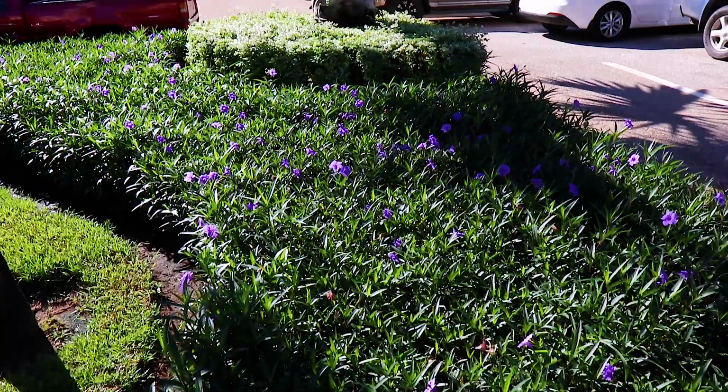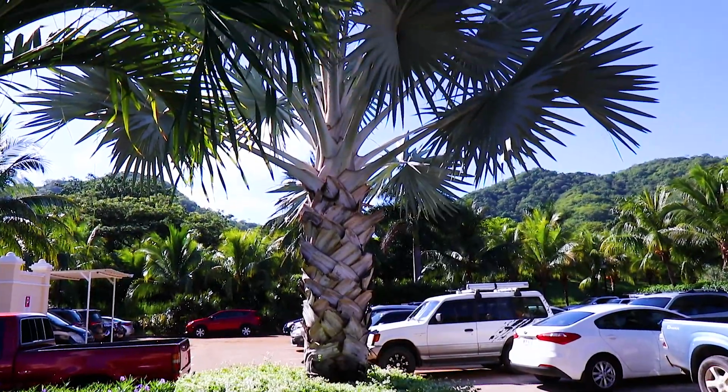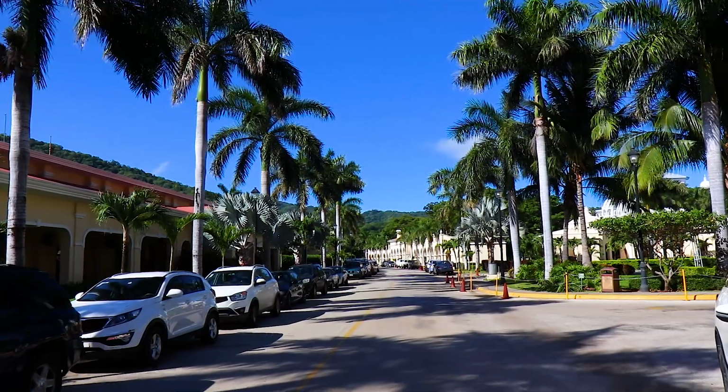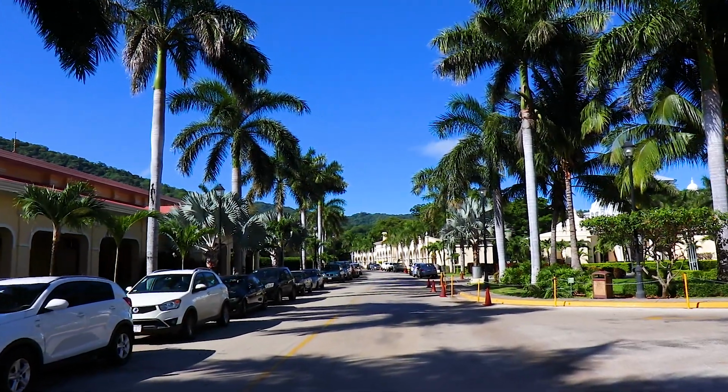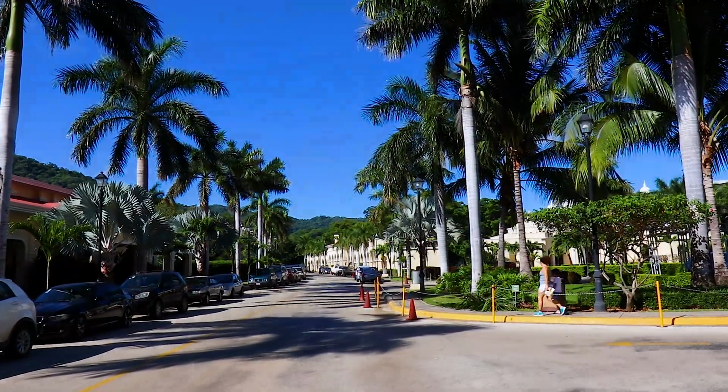So let's take a look out front of the Hotel RIU, where if you rent a car, you can park it there, no charge. They also had a line of strip malls down the entrance here, and they had all kinds of cool specialty shops, including that photo shop I was telling you about.